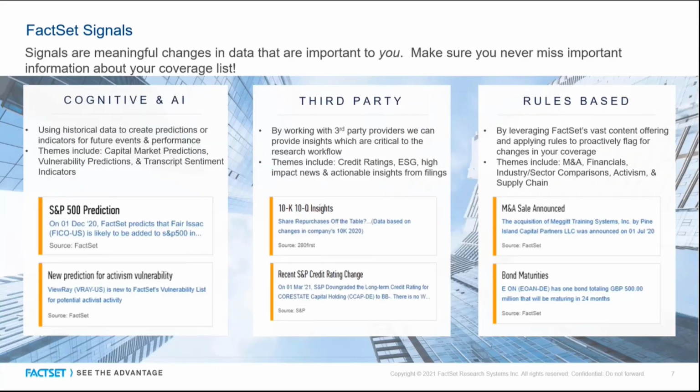So these are some examples of signals that we've collected from a series of different content sets that we have. We have our own in-house cognitive. So one of the cool ones here is S&P 500 predictions. So we're actually predicting when a company is going to be added to the S&P. We work with a lot of third-party data providers, such as news, but also credit rating companies, ESG companies, to collect data there and transform those into a normalized signal.